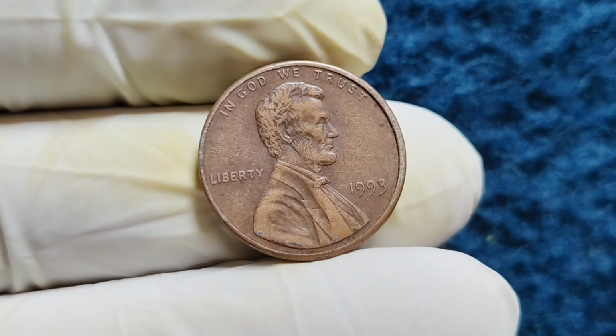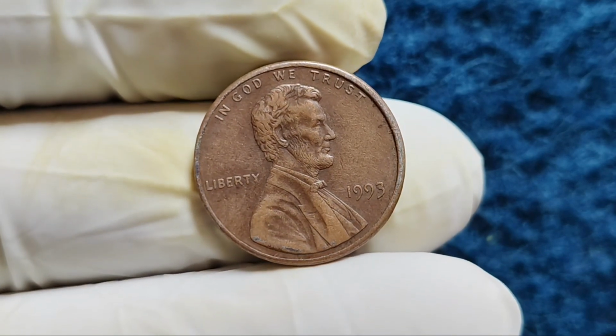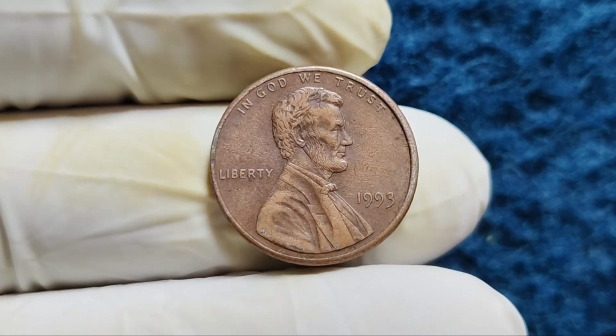And while we're talking tips, don't go cleaning your coins. I know it's tempting to polish them up, but serious collectors want them untouched. Cleaning a rare coin is like washing a Picasso with Windex.